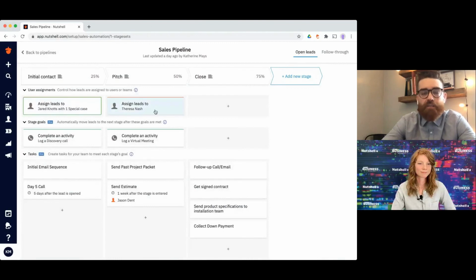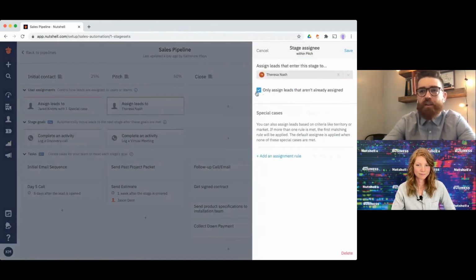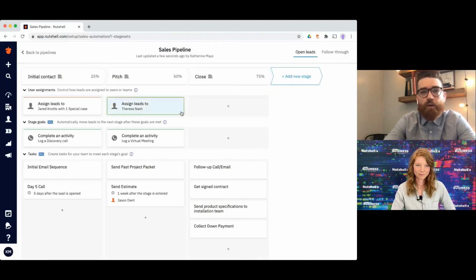Maybe you have a business development team that comes in and qualifies the leads. And then when it advances as a qualified lead to the next stage, the more senior sales staff picks it up and runs the pitch. So that's what that next bar is. You're basically just deciding who takes ownership at what stage of the process.